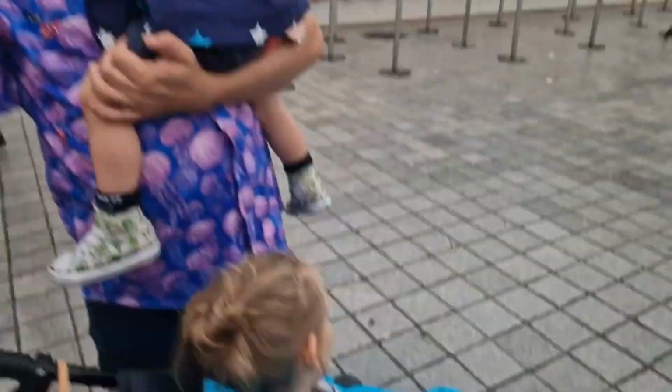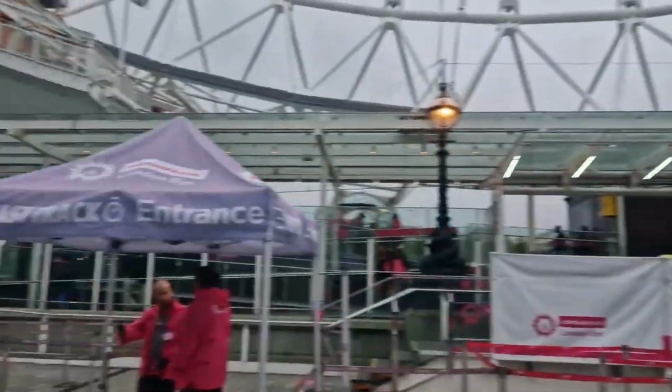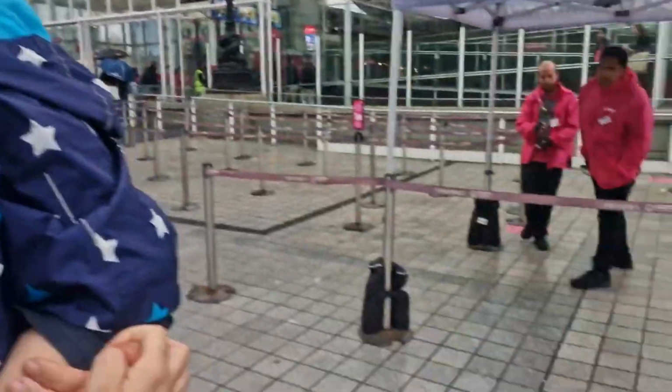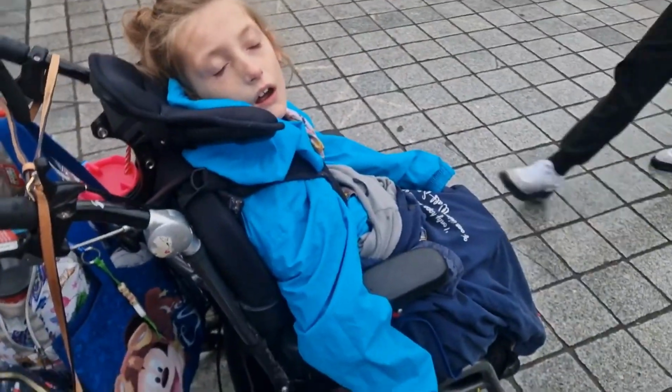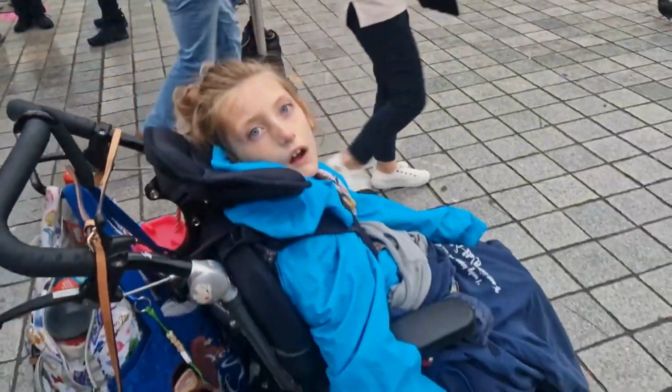So if you're in a wheelchair, come to this fast track rather than the entrance, and they'll fast track you into your pod, won't they? Yeah, and they stop the pod and put a ramp down. We really recommend it. We've had a really great time. It was really easy, really relaxing, actually.